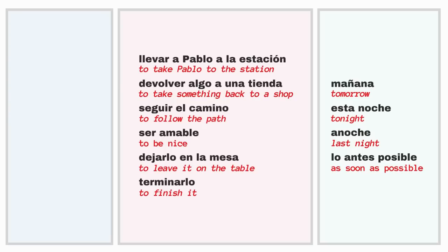And last night has also got the word noche in it for night. And last night is anoche. Last night. And let's also add in there as soon as possible. Lo antes posible. Antes actually means before. So as before as possible. So the earliest possible. So as soon as possible is what we would translate it as. Lo antes posible.